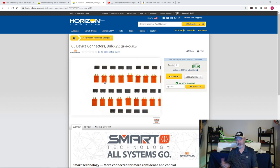So, like I was saying, if you want to convert some of your batteries over to say EC5 or EC3, especially some of the big 6S batteries, almost every model that's using 6S, especially your EDFs, is going to have EC5 connectors on the ESC. So if you want to convert some of your batteries over to EC5, go with the IC5 connectors. It's a lot easier.